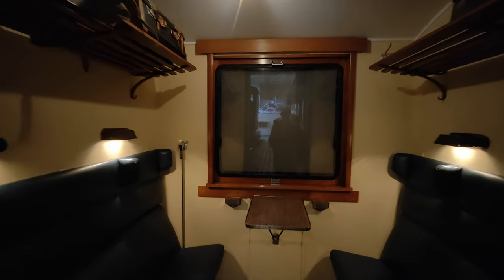And we have a little mock cabin here, I think. This is what it would have looked like inside. Have a little sit down, get on a train. Yeah, that's cool. Right, what else we got?